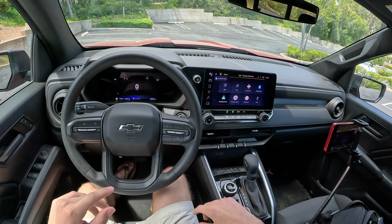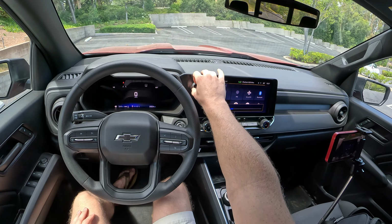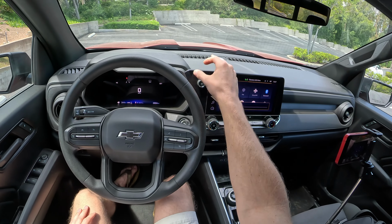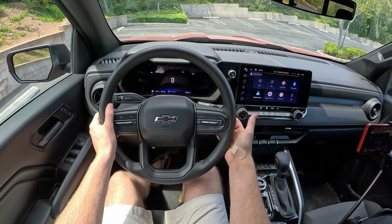Audio controls in the new Colorado. You have a volume knob. Thank goodness for that. With so many brands abandoning knobs, I'm glad we still have it up there. It's not the easiest to grab position, but it works just fine. You also have volume controls on the back right of the steering wheel.